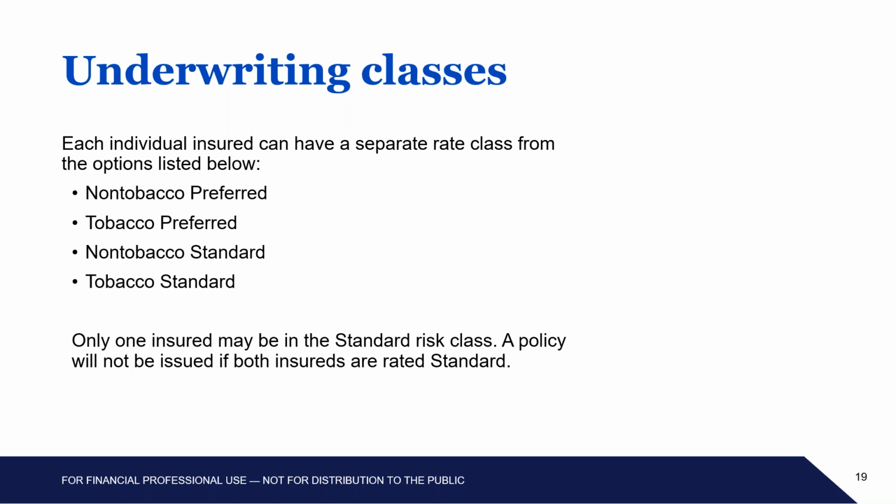Now, if there are 2 standards on a case, we will have to decline that case. I want you to have a good grasp of what standard means, because typically with life insurance, you might think, oh, standard should be fine. But in this case, for our long-term care asset-based solution, standard is obviously a heavily rated individual. So we can only have one individual be standard. One has to be at least preferred.